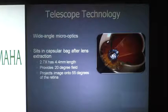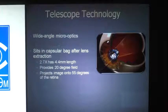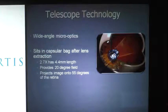And it primarily works by providing a magnified field, a 20-degree field, that's projected as an image onto 55 degrees of the retina, so it goes beyond the area of the macular scar and enables people to combine their sensorial apparatus and their visual apparatus to interpret the objects they're looking at.